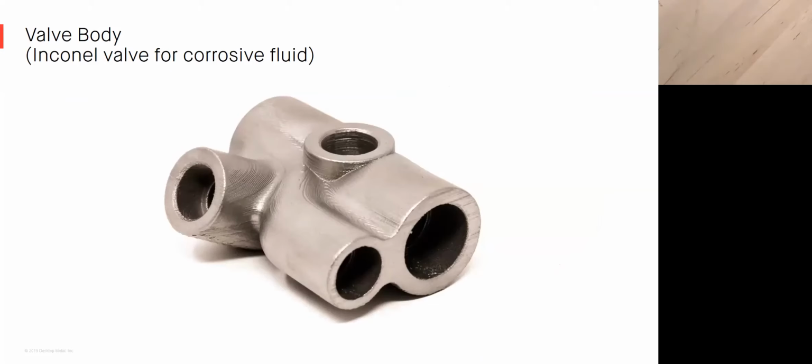A valve body is another part. A lot of these parts eventually are going to be cast, but before we move to that casting method, we want to be able to iterate on these parts and test them. This is actually a valve made out of Inconel, so it's made for corrosive environments in an oil and gas environment.